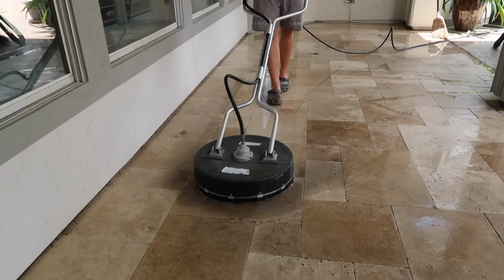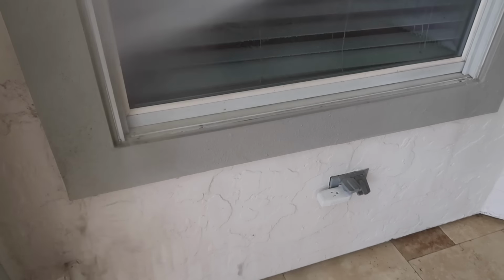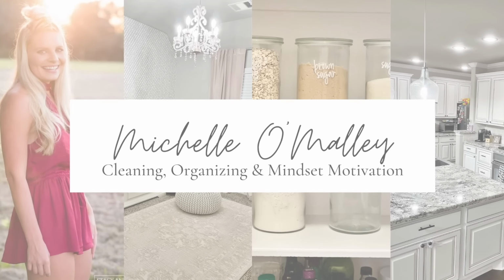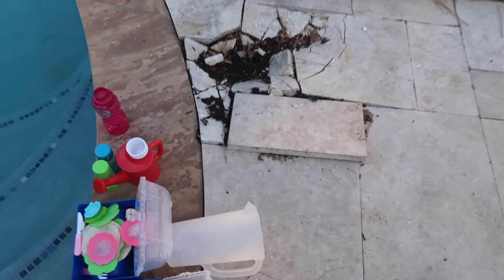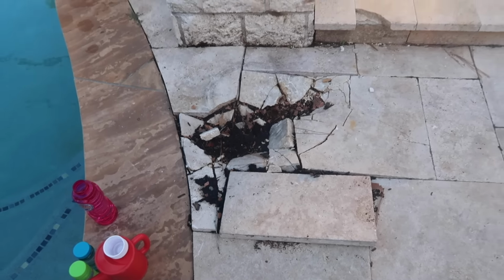Their house also just got hit by a massive storm, which I'll show you all the damage it did. So cleaning it up a bit was the least we could do. Not to mention, it is a beautiful day. We are in the midst of summer, and I hope everyone is enjoying their summer so far. And if you need some motivation to clean up outside, then you've clicked on the right video.